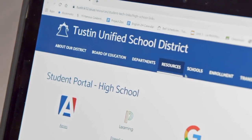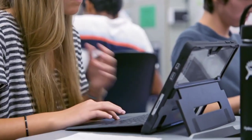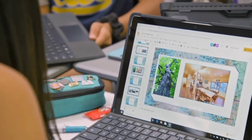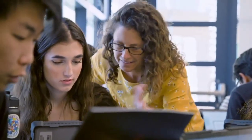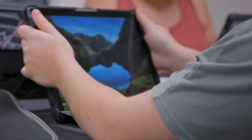One of the biggest challenges for students today is really finding a way to make the theoretical knowledge useful to them in their contemporary world. Well, as we began our search for the next student device, what we did is created a pilot where we put forth a series of devices in front of our students. And when it all came down to it, the Surface was leaps and bounds the desired device.